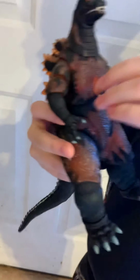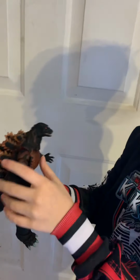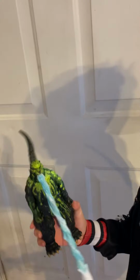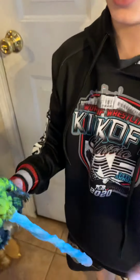Next up, we have a Burning Godzilla. This Burning Godzilla is really cool because he can move his arms, and if you show him up to the light or something, you can actually see it glow in his lava point. Then we got a Godzilla from Godzilla vs. Palamonte. You can see Palamonte just spit out all his acid, and Godzilla is releasing his blue atomic breath. And this is when he was starting to become Burning Godzilla.